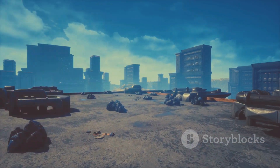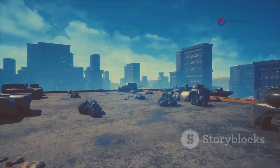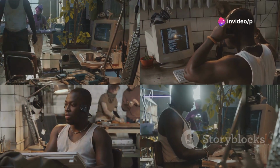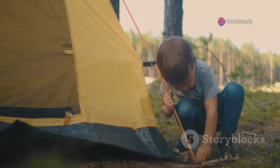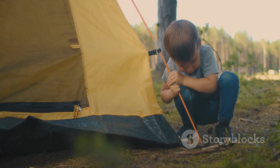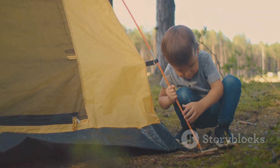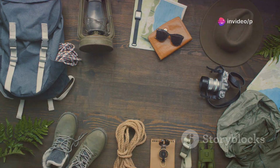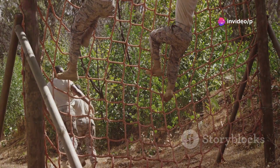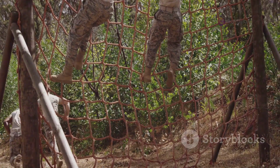In a world gone sideways, a well-defended bug-out camp isn't just a luxury, it's a necessity. It's the difference between surviving and becoming another statistic. The 4 Ds: delay, deter, detect, defend, are your blueprint for turning your camp into a fortress. Remember, this isn't about paranoia, it's about preparedness. It's about taking control of your destiny and stacking the odds in your favor.